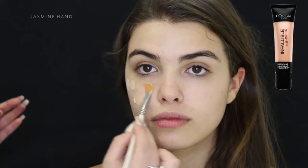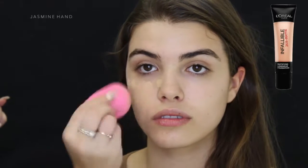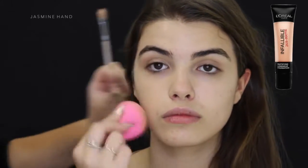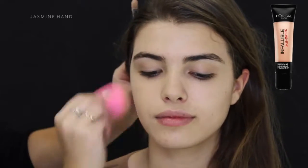For foundation today, I use the L'Oreal Infallible 24-Hour Matte Foundation, and this is in the shade Vanilla. I decided to do something different for once instead of using my MAC Studio Fix, and I really love this foundation. It's definitely one of my favorite drugstore foundations. Super flawless, super high coverage, and affordable.